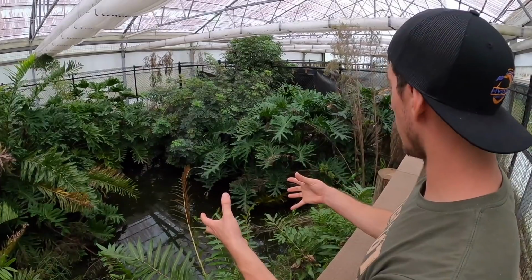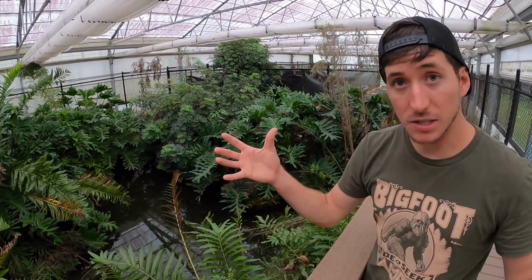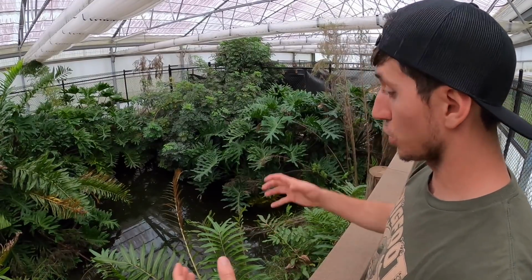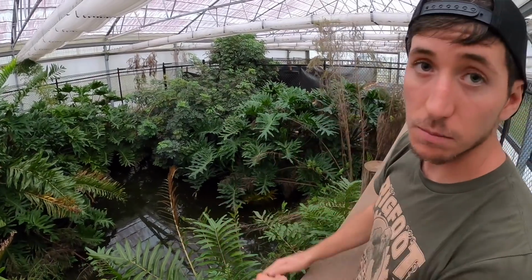But this is a natural pond, and the funny thing is when it does rain, this fills up just because the ground is, I mean, South Florida is a giant beach essentially. So when it rains on either side of the greenhouse, it actually soaks into the ground and comes into the pond here.